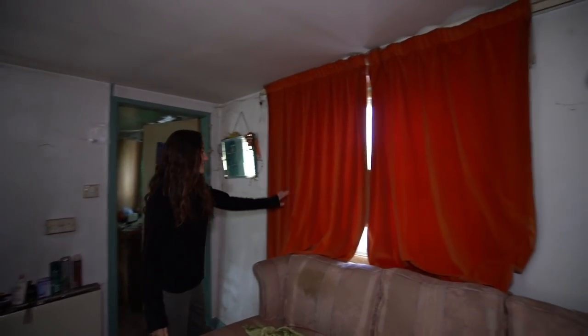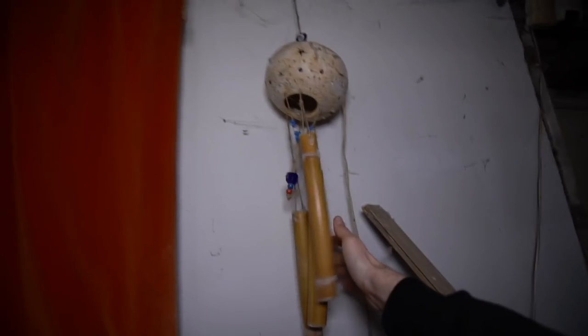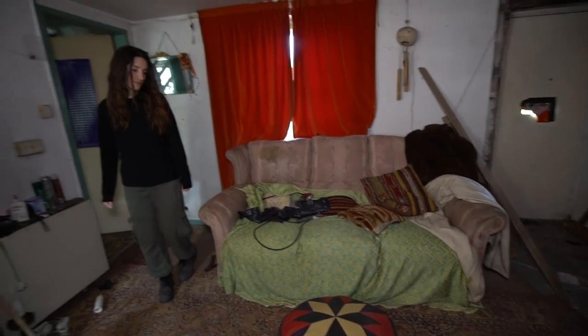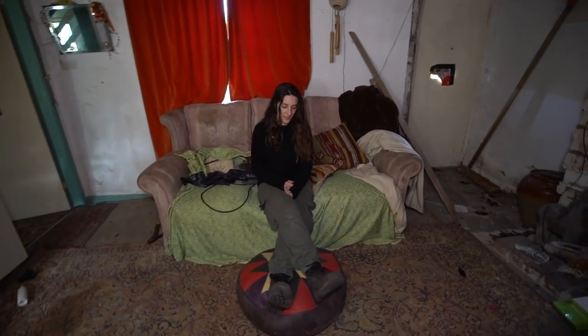A bit orange curtains. Nice. Oh, look, it's like a wind chime. Is that Turkish? Yeah, Turkish eye. I like this pouffe. Go on, Jess, take a seat on the sofa. See, that's the foot pouffe, isn't it? Yeah, put your feet up. That looks cosy. Big one.